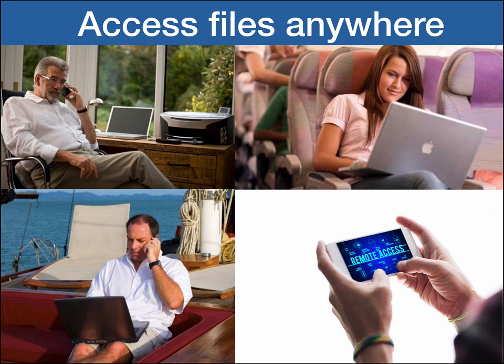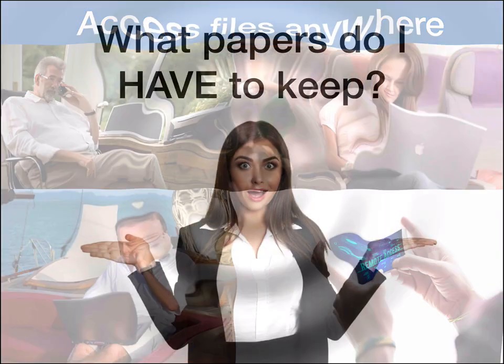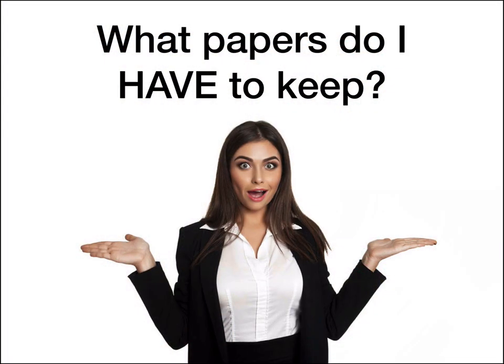So then the next question, once lawyers are all on board and say, yes, that's fine, we should be paperless, and I'm thinking about it, the next kind of checkmate type question is, well, there's some papers I have to keep. What are they? And then the question is, what are the papers that I have to keep? I think the better way to ask this question is not just what papers do I have to keep, but what papers should I keep?